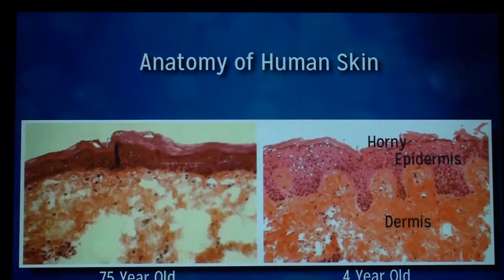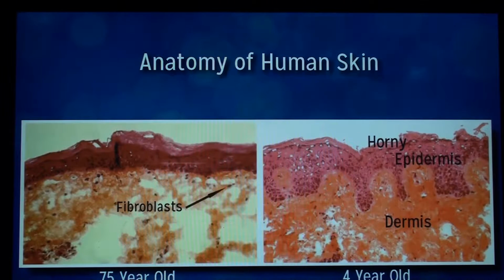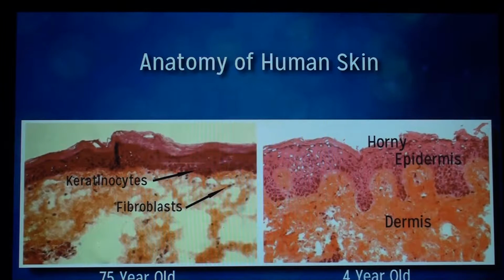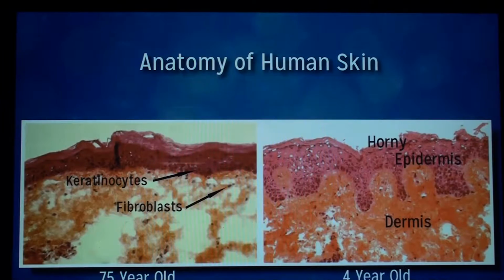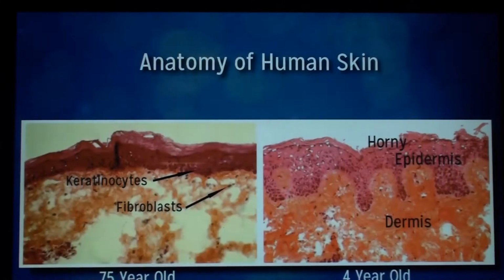Now, in an oversimplification of how this works, let's look at the working cells of the skin. In the dermis, they're called fibroblasts, and in the epidermis, keratinocytes. The fibroblasts are the cells that control and create the collagen and elastin fibers. When we're young, our body's chemistry signals the fibroblasts to produce an abundance of collagen type 3. This is thick, elastic collagen that grows rapidly.